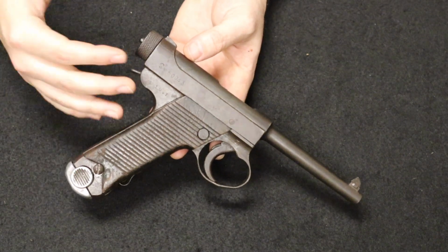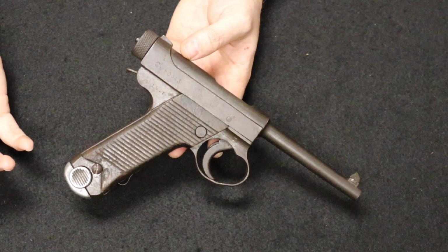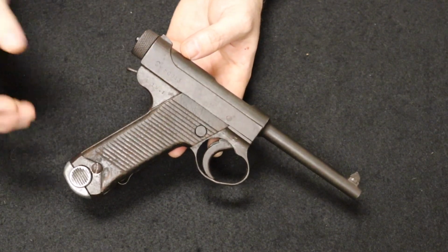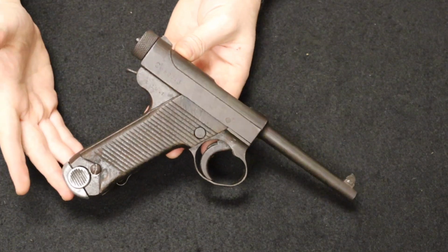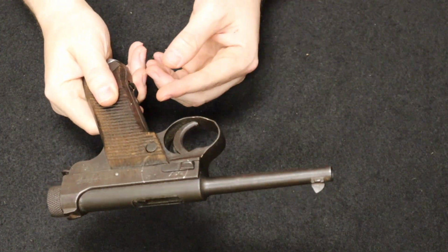Later on, Kajiro Nambu would design the Type 94, which again is a more simplified design with an exterior trigger bar, which I'll roll in a picture. We can talk about those. I have one of those I can show you. But very, very interesting, very unique pistol designs.